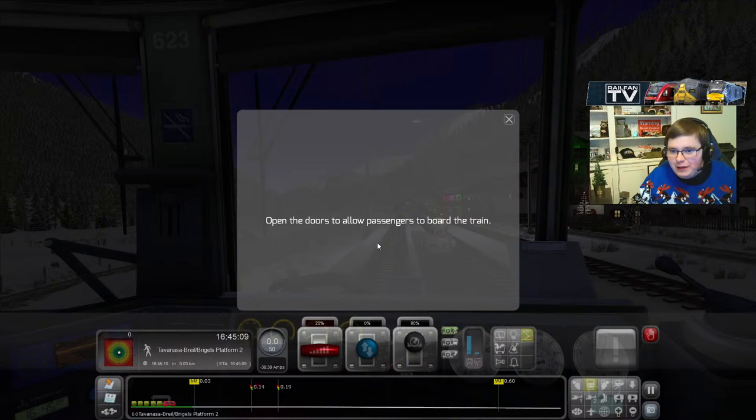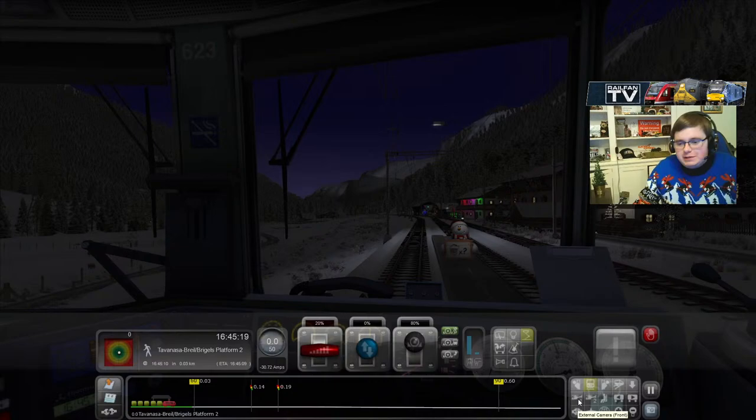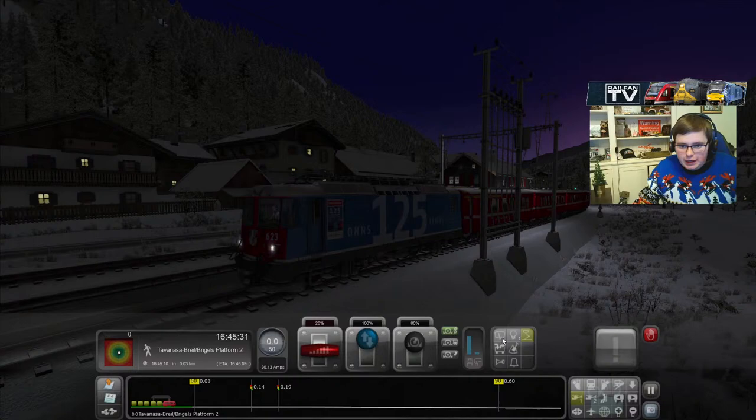So we are going to do some Christmas routes today. Christmas route scenarios, bits and pieces like that. That is why I've got the Christmas jumper on. So we're going to start off with the RHB Zelva line, and this is a scenario pack that comes with the Zelva line.